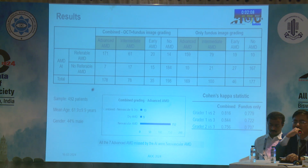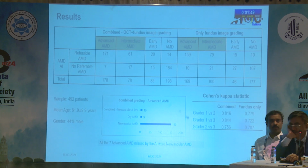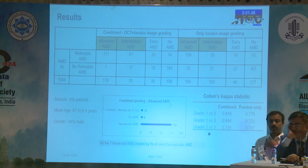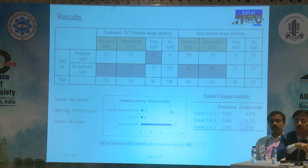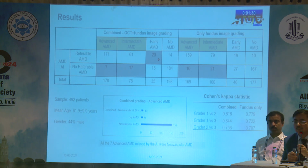As you can see in the results, we had around 490 patients with a mean age of 62, and of a total of 256 referable AMDs, the software correctly identified 233 of them. What is more impressive is that in the advanced AMD category, 171 out of 178 were picked up, which is more than 96%. There was good intergrader agreement between the 3 graders, especially when using combined grading compared to fundus grading alone. Among the false positives, among 233 non-referable AMD cases, about 34 were falsely flagged as referable, but most of them had early AMD compared to no AMD.